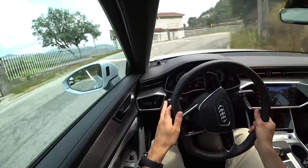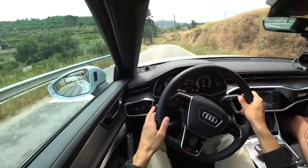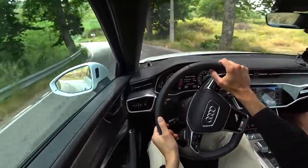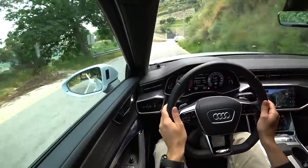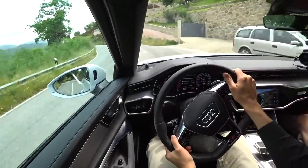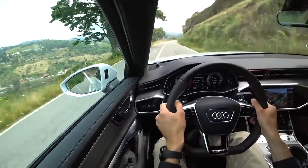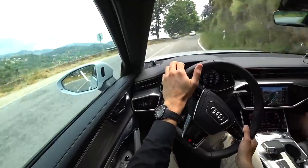In corners like those here, where you have a lot of fun driving, you don't want too much to do with it. But when you're on the motorway, for example, it's pretty cool when you can also have this steering assist. The car could theoretically drive on its own, but after a while it says, please put your hands on the steering wheel. But you can definitely feel that the car is steering itself.